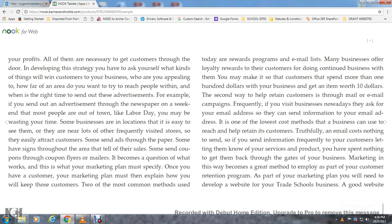In developing the strategy, you have to ask yourself what kinds of things will attract customers to your business, how far out in the area you want to reach, and when is the right time to send out the advertisement. For example, if you sent out an advertisement in the newspaper on a weekend when most people are out of town, like Labor Day, you may be wasting your time.